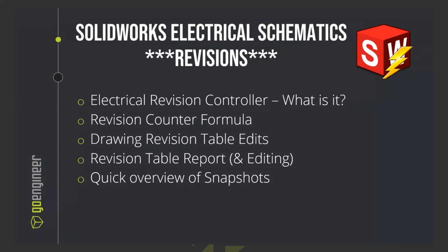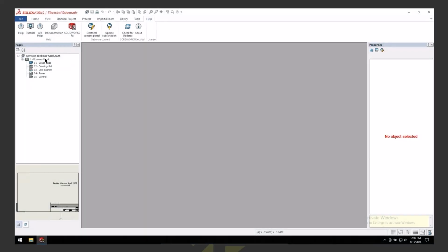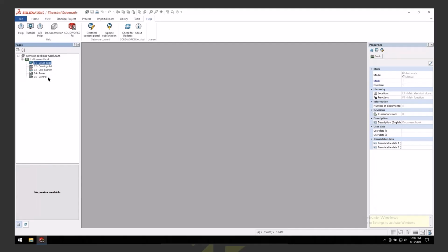I'll talk about what those are, and then a glimpse at the PDM electrical integration. Of course, that's one of the hats I wear, right? I do integration implementation, so I might as well share that with the group. I have a project open already. Let's take a look at a couple of drawings here first.